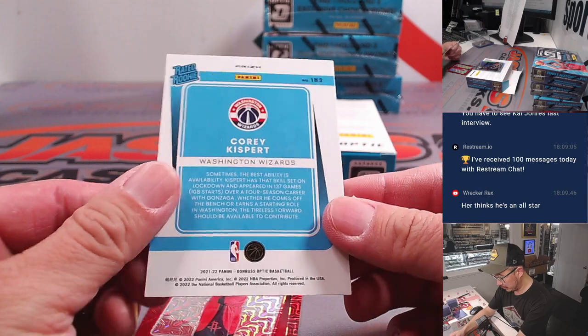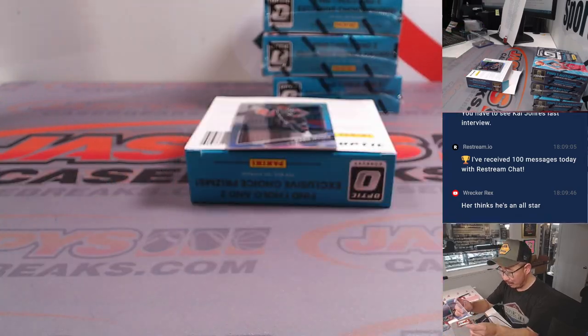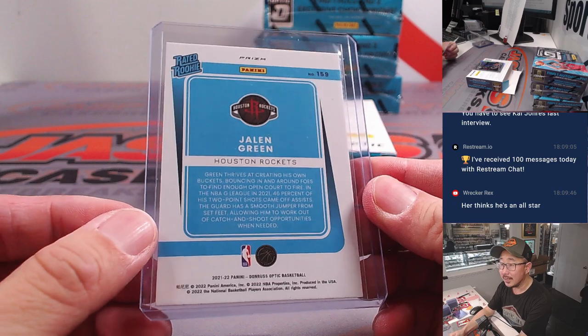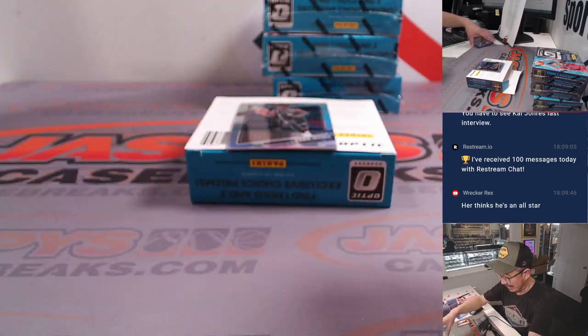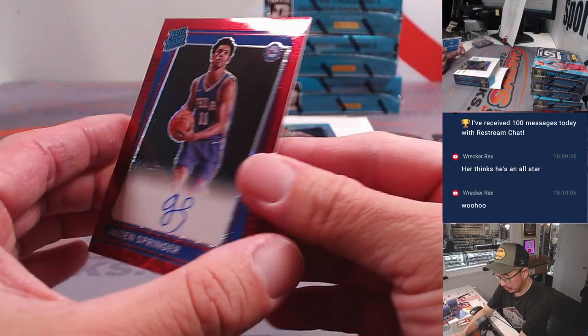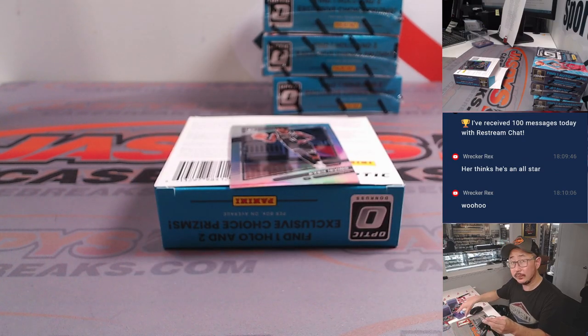Here's Corey Kispert. Hey, here's a Jalen Green, Rated Rookie Mojo, out of Donruss Optic Choice. Nice. That's the stuff we want to see. That's going to go to you, Rex. Rekka Rex with that one. And the autograph is Jaden Springer, Rated Rookie autograph for the Sixers, Roy.